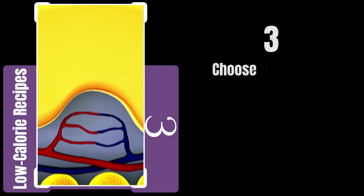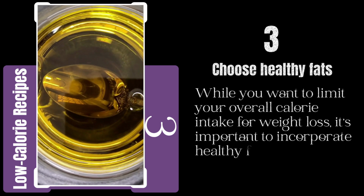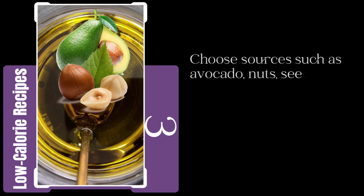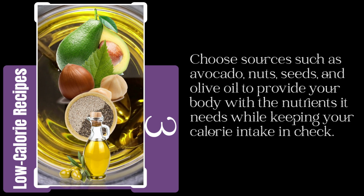3. Choose healthy fats. While you want to limit your overall calorie intake for weight loss, it's important to incorporate healthy fats into your diet. Choose sources such as avocado, nuts, seeds, and olive oil to provide your body with the nutrients it needs while keeping your calorie intake in check.